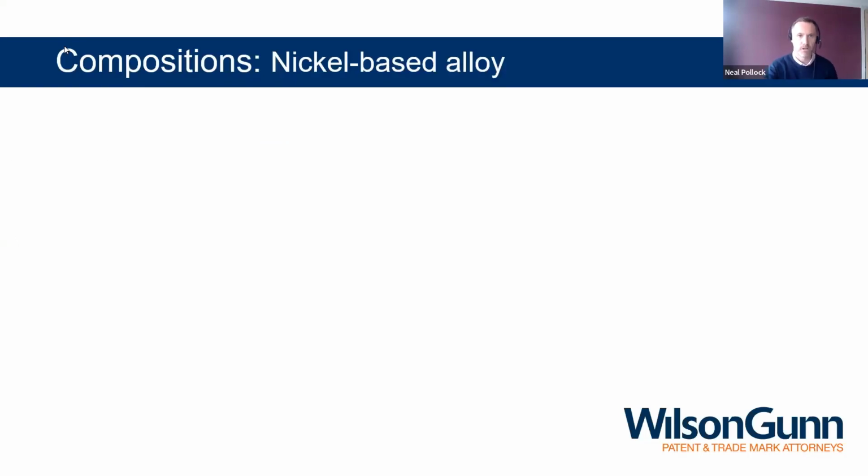So I'm just going to start off discussing nickel-based alloys as an example of a composition that can be protected. So nickel-based alloys generally have very good temperature resistance and oxidation resistance, but they are susceptible to cracking. And one of the known solutions to minimize that negative effect of cracking was to control the zirconium content in those particular alloys and to keep those as low as possible.